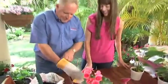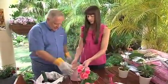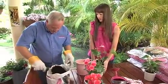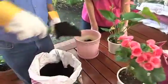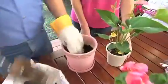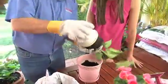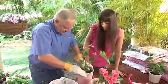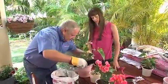Right, first up, on with the gloves. Very important. And here's the matching pot. Excellent. That's a good size for that size plant. So we'll put some of the soil in for a start. How much soil? Just enough so that the top of this plant will be the right height in the pot when we're finished. Perfect. And press that in, and then a little bit more soil round the pot.